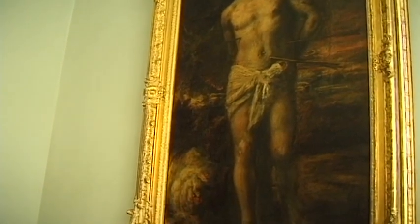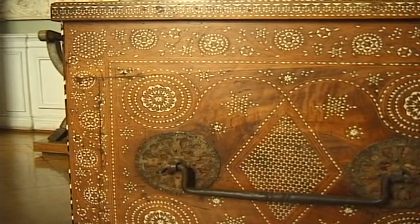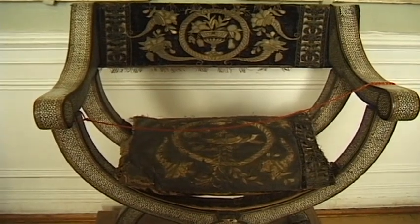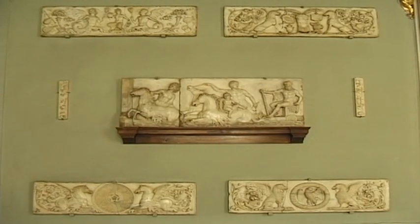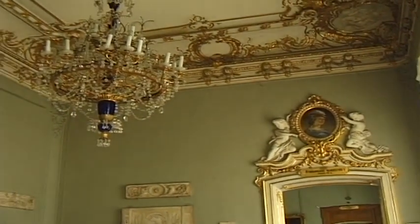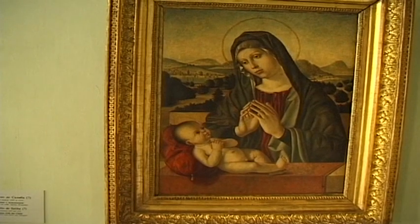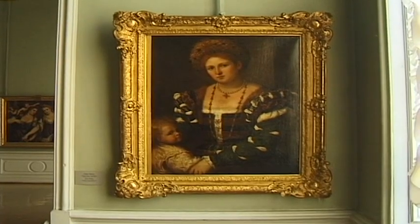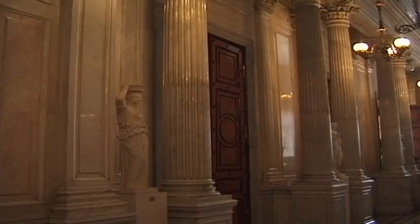In addition to its remarkable works of art, the museum also contains a large number of archaeological discoveries and artistic treasures from entire cultural epochs. Dutch, Flemish, and Spanish artists, all of them are exhibited here. During the time of the Tsars, these collections were strictly reserved for the pleasure of a small elite.